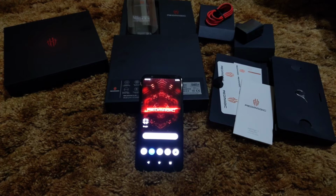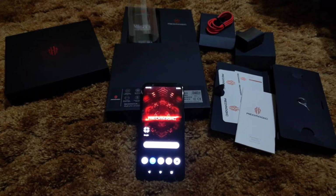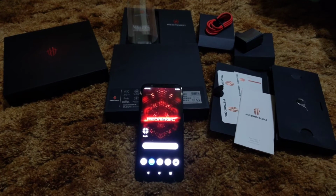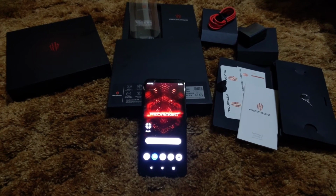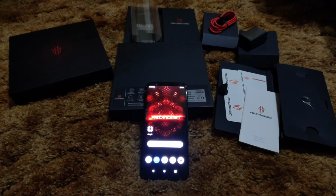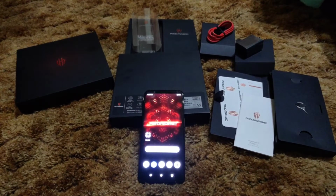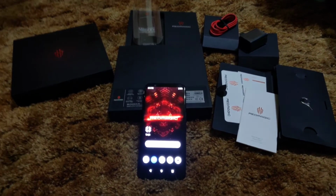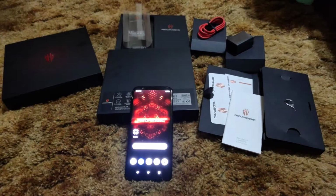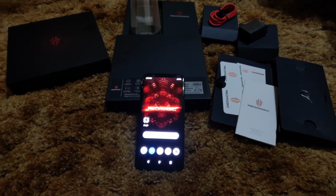And, you know, the Red Magic 3, even against the $500 Zenfone 6, is a very compelling product. This phone features a lot of what makes the OnePlus 7 Pro better than the Zenfone 6. But at the same time, it keeps certain things that make the Zenfone 6 better than the OnePlus 7 Pro. So, really, the Red Magic 3 is the best of both worlds.